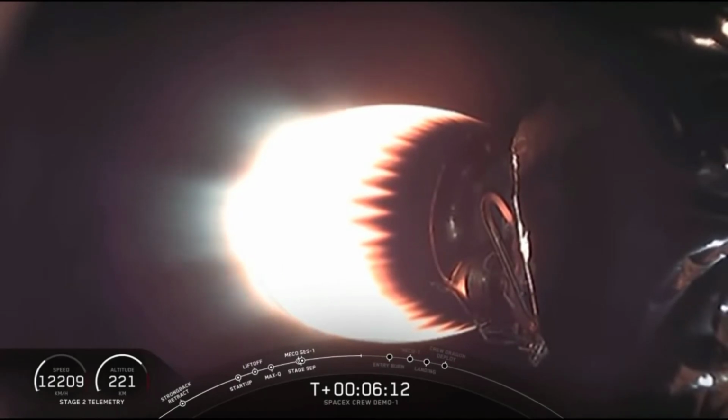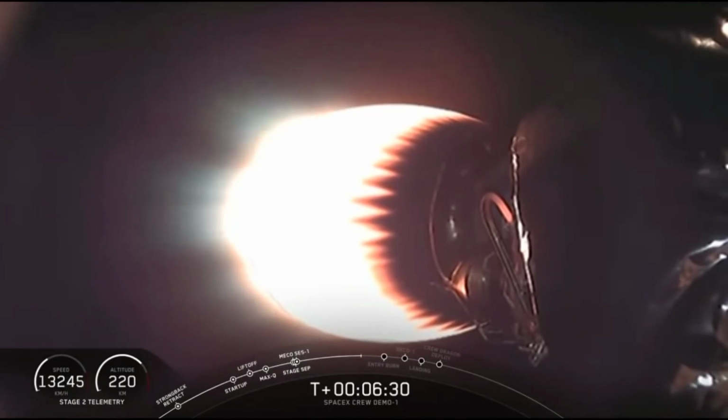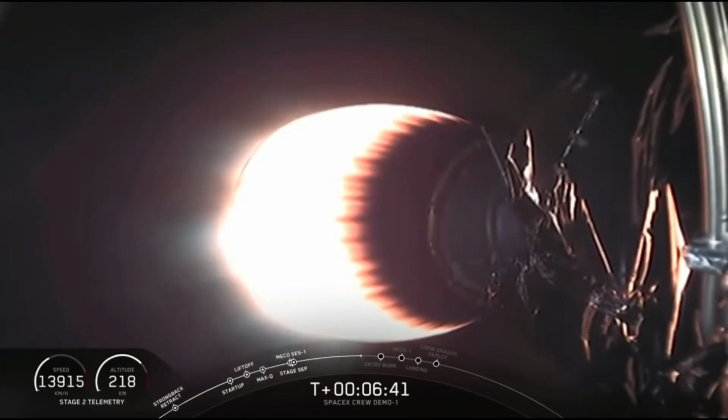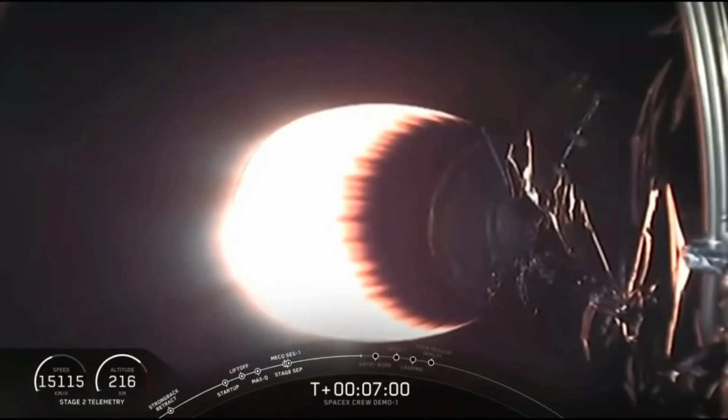Trajectory continues to be nominal on stage 2. Still have about 2.5 more minutes left of this burn, at which point MVAC will shut down. We're just under a minute away from that entry burn on stage 1 that I mentioned before. Second stage burn continues to burn nominally.